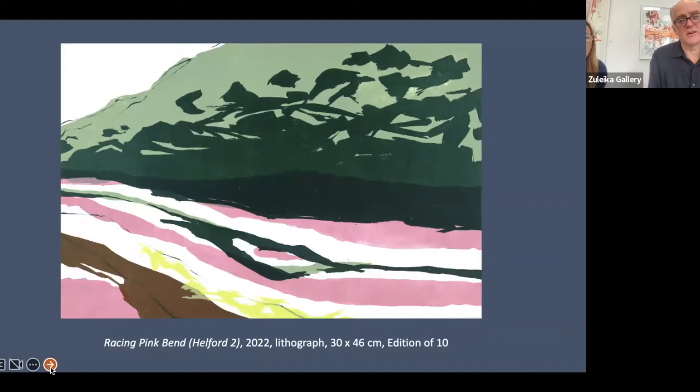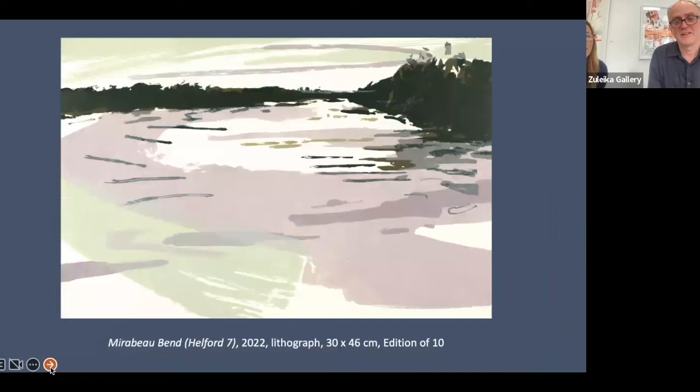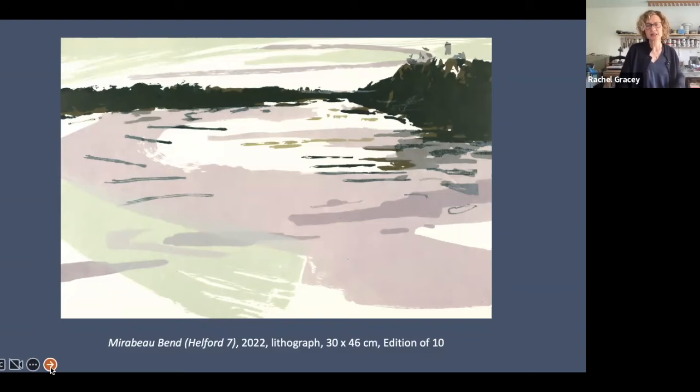Yes, that's my impression from other printmakers that I've encountered. Should we move on? So this is the same series, the same river, but a different moment, a different part of the river. Yes, it is. It was quite a damp old day, but this is called Mirabeau Bend.